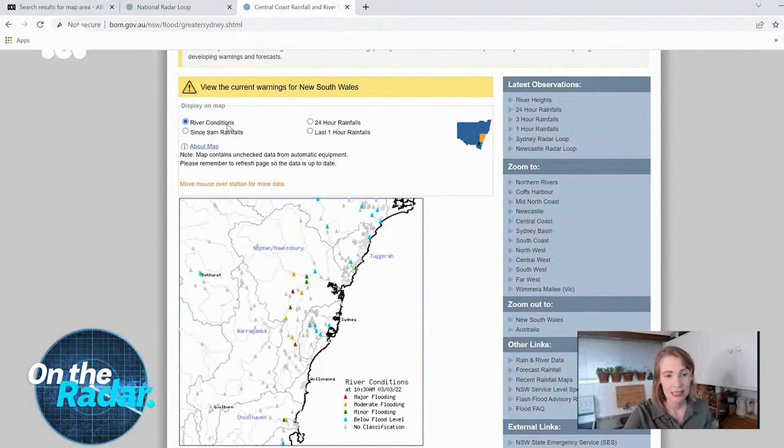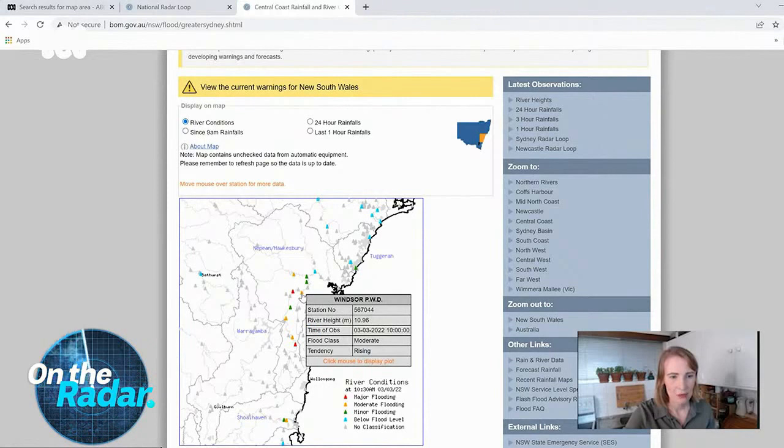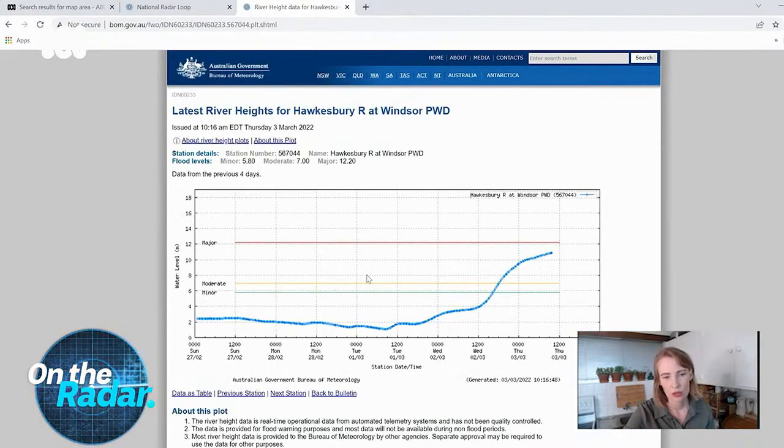But back to the river conditions, we can get information on where all the rivers are sitting. So we've got a major flood situation going on in the North Richmond River. And then for a few of these locations, if you click through onto the individual site, we've then also got the plots of how that river level has risen over the last few days. So as we can see, the Hawkesbury here at Windsor has been rising pretty steadily since about midday Wednesday, and it's approaching major flood levels, but it's not quite there yet.